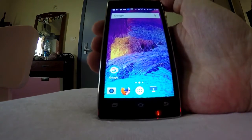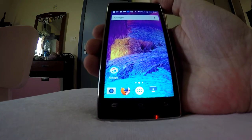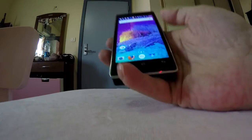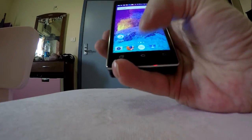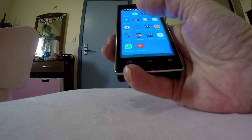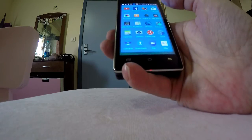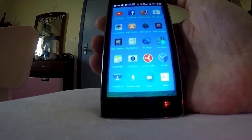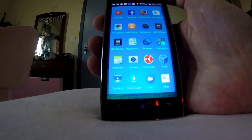Day-to-day use, well, for me, I've just found it a bit frustrating, only because I probably use it a lot more powerfully than most people. So you'll find it being a bit slow. If you have more than a couple of apps running, then it gets really slow.